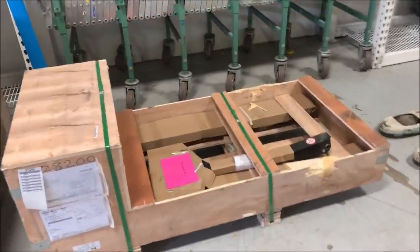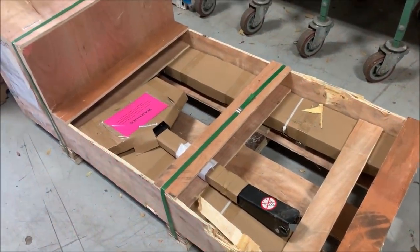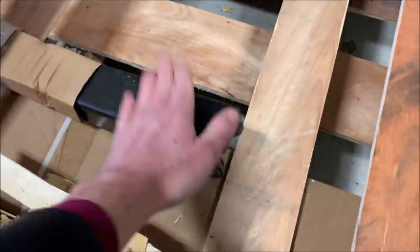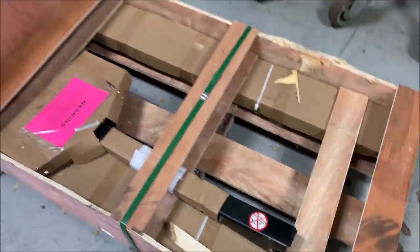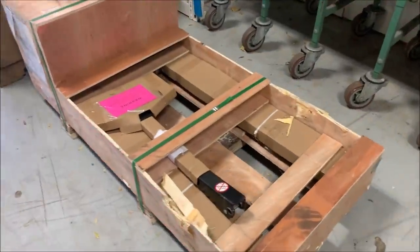And here it is. They crated it. I was not expecting that. But it looks like it got a little dusty on there. Shouldn't be too much of a problem. I was expecting to have to assemble it. So now I get to do that.